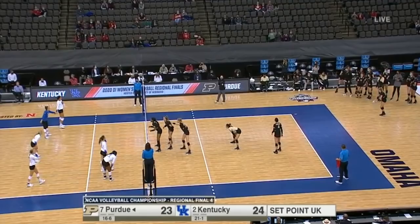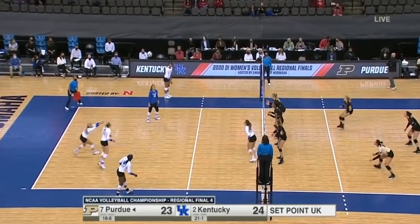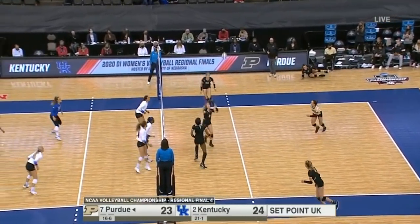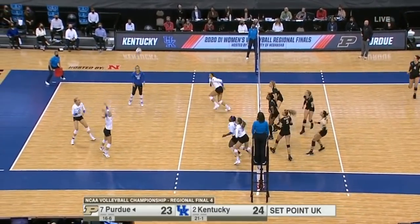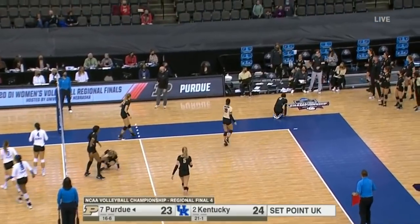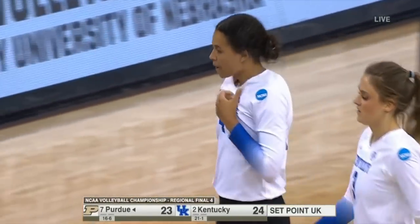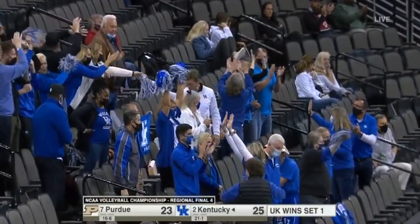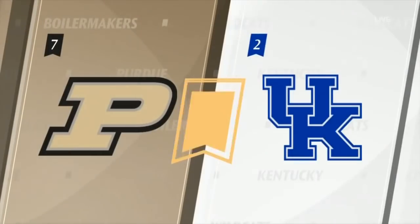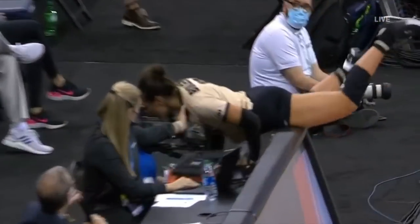Curry already has 7 digs. Good pass by Tharp for the set, off the edge of the block. Look at the stretch by Newton for the tie. Skinner throwing it down, and that time off of Bush and out of the reach of Purdue. And after trailing by as many as 5, Kentucky, the number 2 overall seed, go on a 6-0 run and close out the opening set by a score of 25-23.